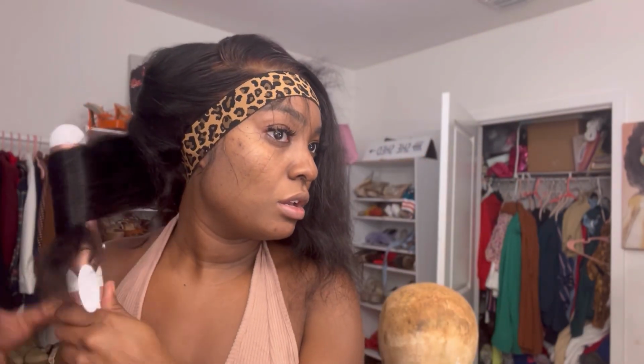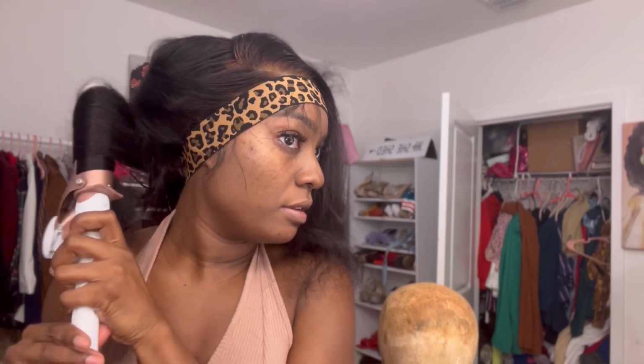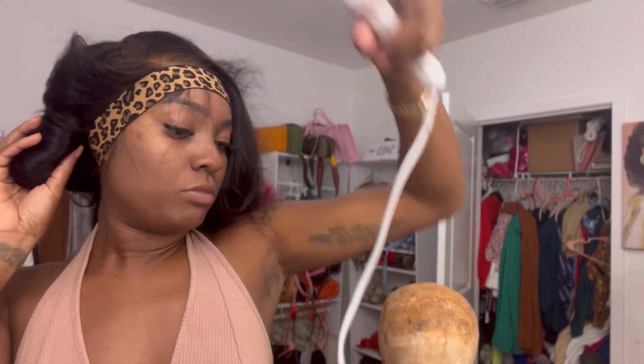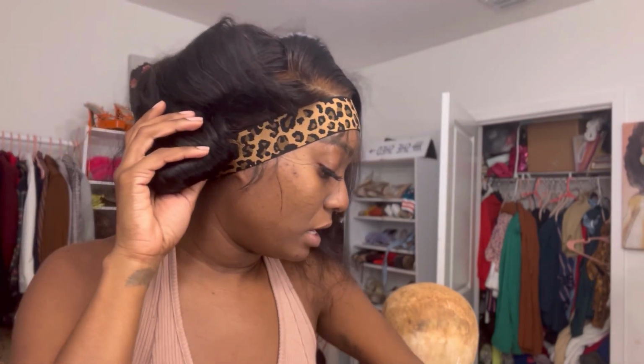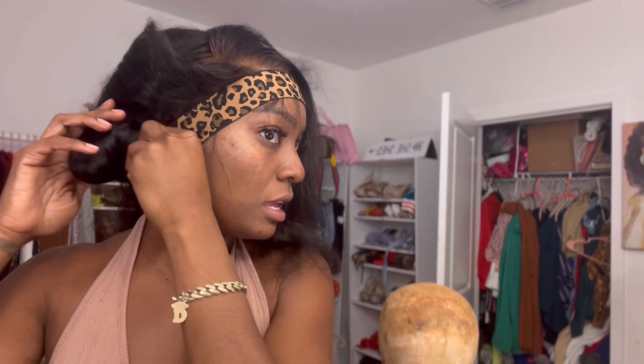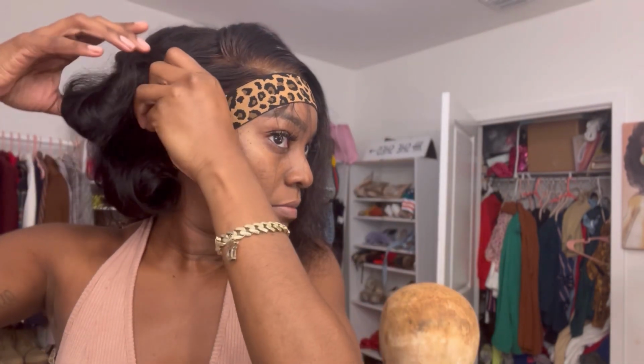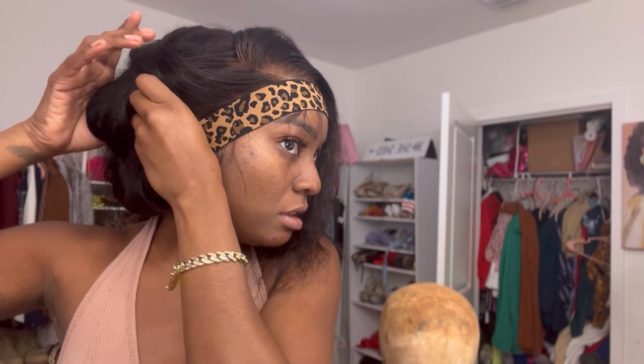All on the perimeter of the hairline, when I'm doing my initial lay, to be curling the wig set. So as I'm curling, I'm going to be pinning just as I can. Just clip it at the bottom and put it in.